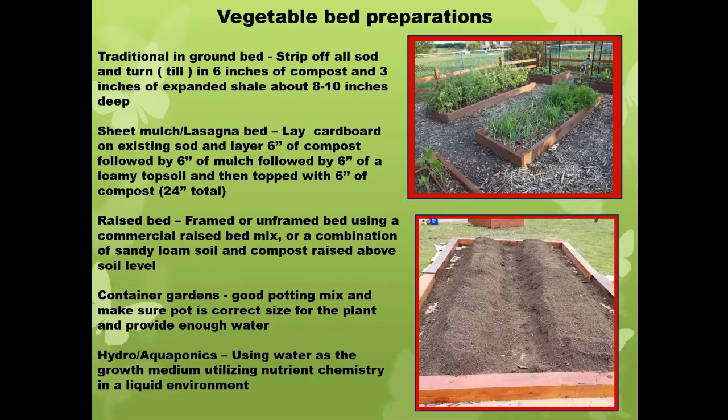Sheet mulch, lasagna gardening, I'm going to just Google that because that's a different way to do it. I've done a lot of beds this way for years and years. It's not a new concept. It works extremely well on clay soils and heavy compacted areas. You're building a bed up on top of the old existing soil. It can be in a corner of a yard, anywhere you want to put it, but it needs full sun.